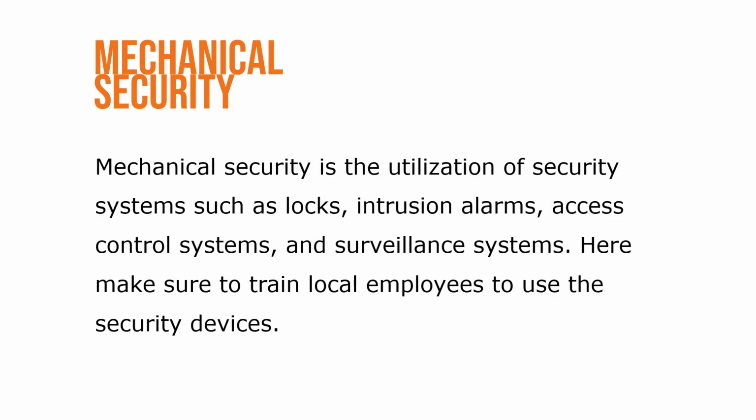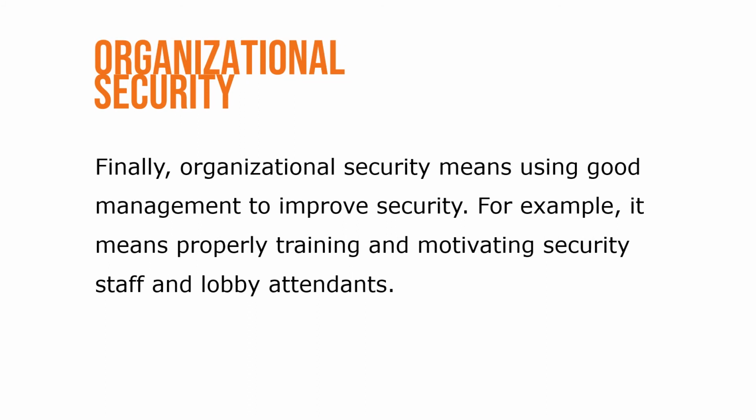Mechanical security is the utilization of security systems such as locks, intrusion alarms, access control systems, and surveillance systems. Here, make sure to train local employees on how to use these security devices. Finally, organizational security means using good management to improve security. For example, it means properly training and motivating security staff and lobby attendants.